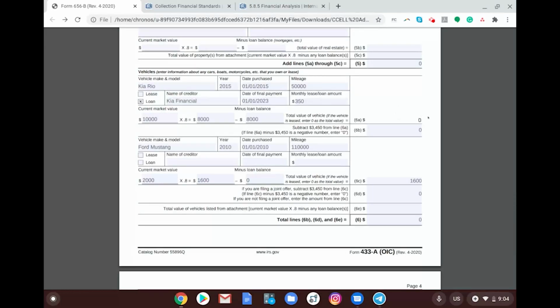If there was some equity here, say there was $5,000, you subtract $3,450 from that. So they give you an allowance of $3,450 per vehicle per taxpayer in equity. If there's only one taxpayer, you only get that $3,450 for one car. If there's 2 taxpayers, you get it twice. And you see that right here saying finally joint offer.